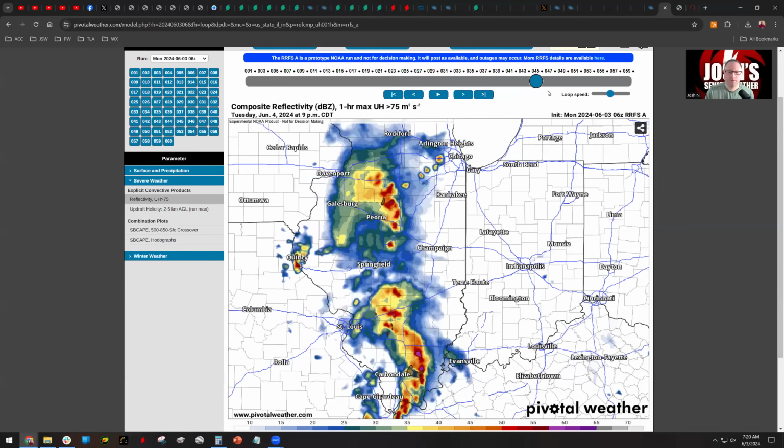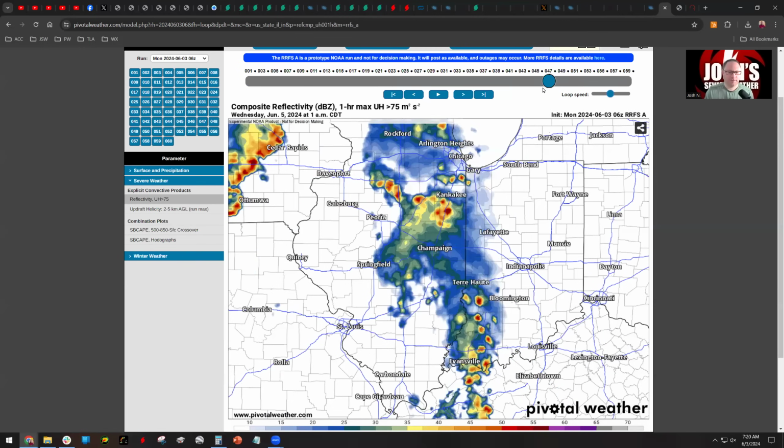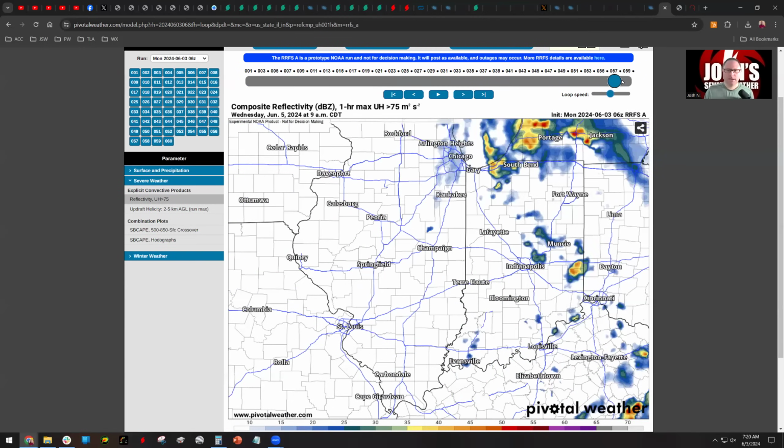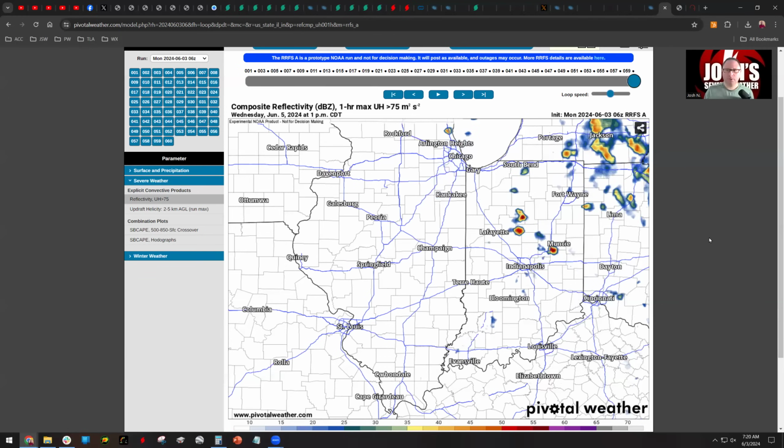We may see some more storms tomorrow evening. At this point, we do have a marginal risk across this area. So keep an eye on all those storms as they move through. And then it looks like quieter weather expected for Wednesday.